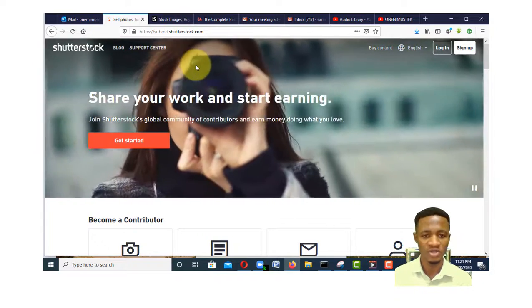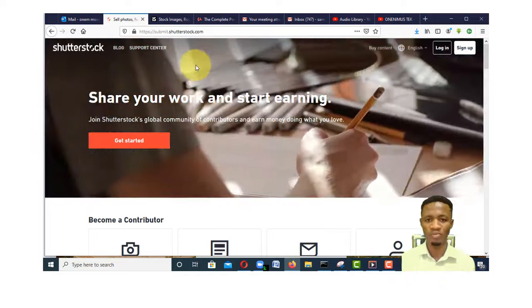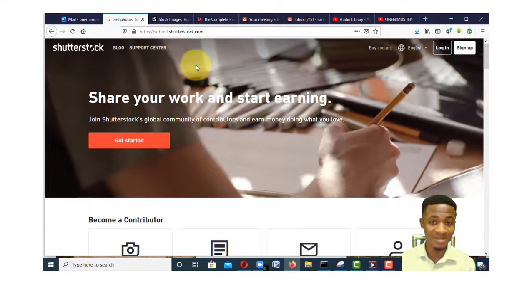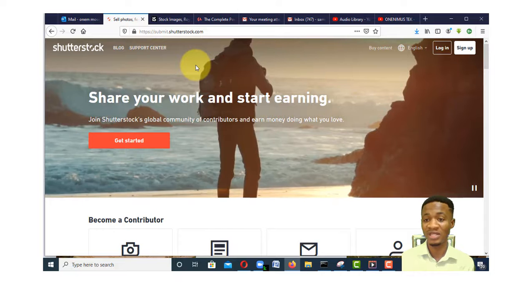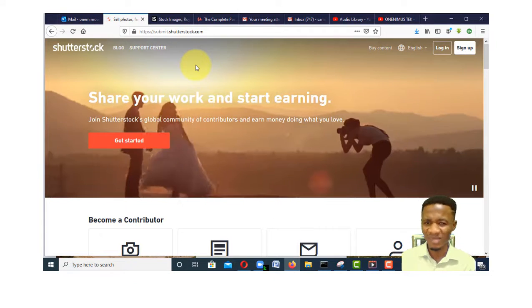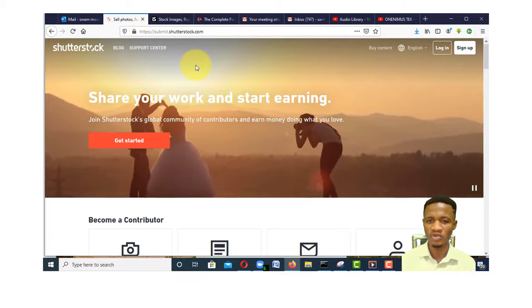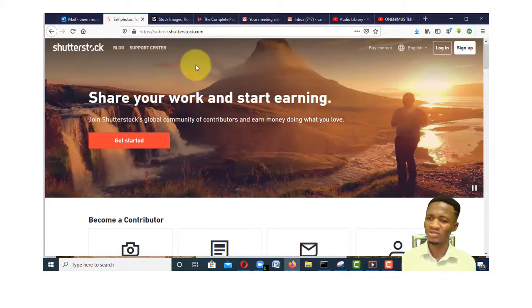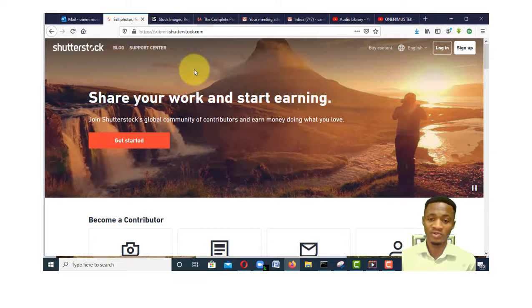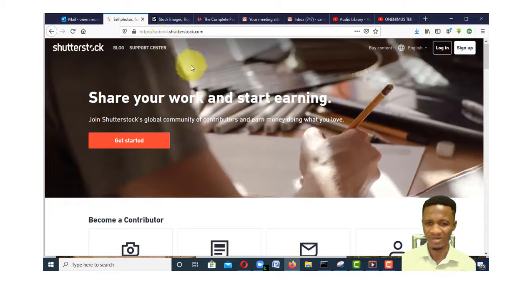You see, this website, shutterstock.com, has paid more than $350 million to people just uploading their pictures, just taking footage of about 2-3 minutes, and they are getting paid week in, week out. So you too can be one of them. Don't just take pictures and show them on your social media. You can make income out of those pictures that you are taking.